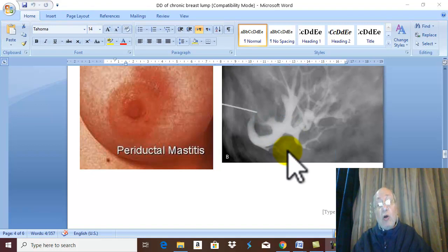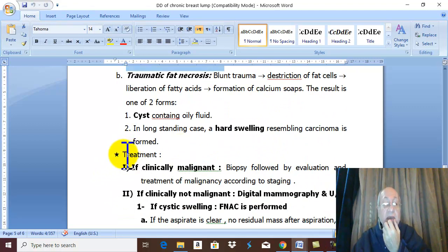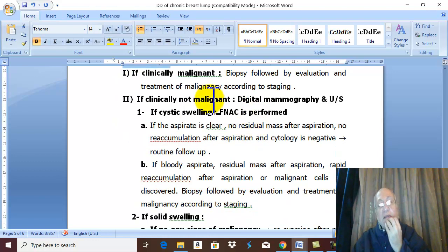What is the management of chronic breast lump? What is the treatment? Treatment of chronic breast lump. How to think? First of all, after clinical examination, is the lump clinically malignant or not? If clinically malignant, biopsy should be done to ensure the diagnosis, followed by careful evaluation and staging of the patient, followed by treatment according to the stage. This is clinically malignant, and by biopsy treated according to the staging as carcinoma.